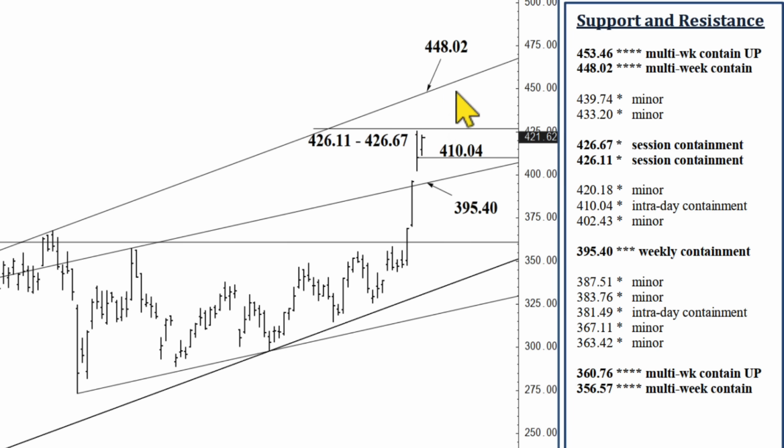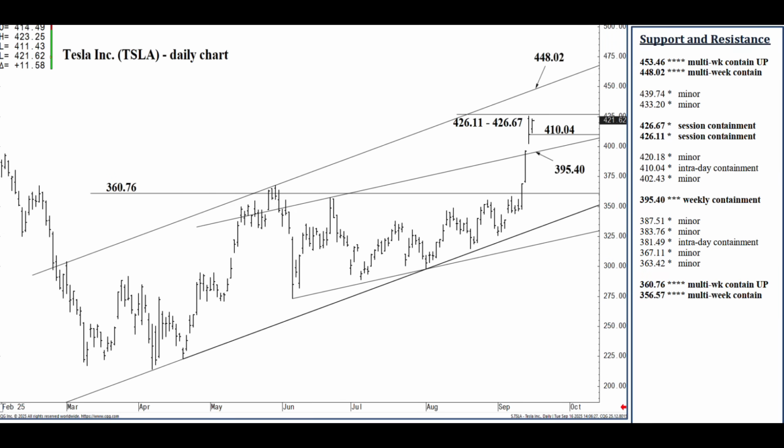We could continue to trade inside of this area well into October. Talking upside today, closing today above 426.67 should yield 448.02 by Friday's close. There is, of course, the possibility that we either push through or gap above 426.67 today, in which case we could potentially see 448.02 on an intraday basis.